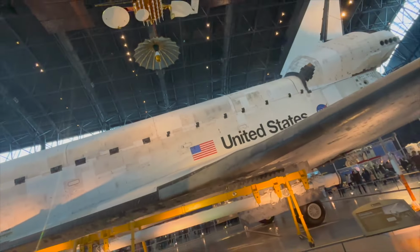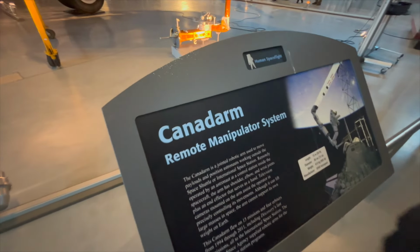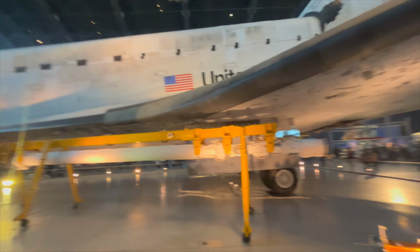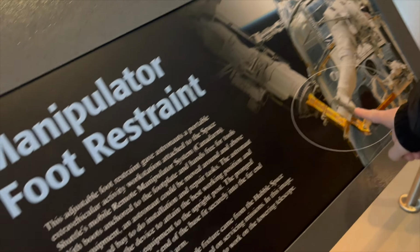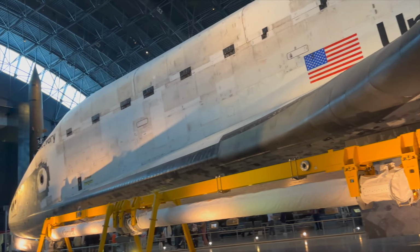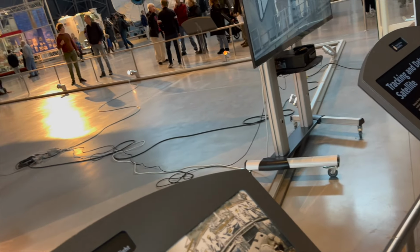USA! USA! Oh, it's a Canadian arm. A Canadian arm. So when it reaches out and it shakes your hand, eh? Manipulator foot restraint. It'll manipulate ya. Okay. That's really cool. So you just put your feet right up in there. We thought of everything. I don't know what you're doing in there, but you're doing feet stuff. We don't kick shame. It's amazing we can get this baby to space.